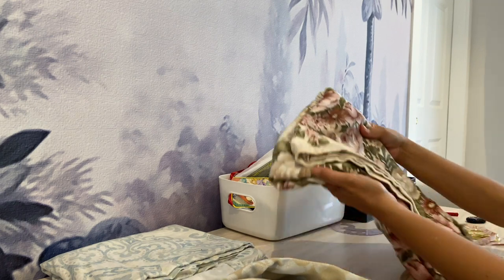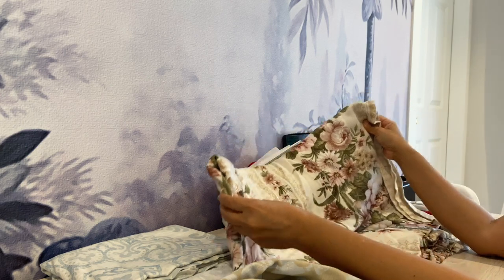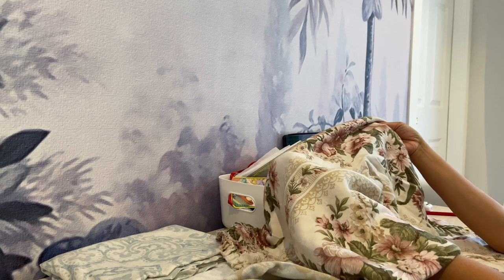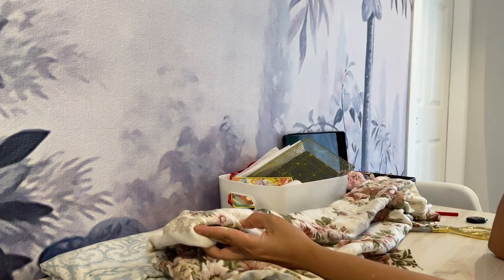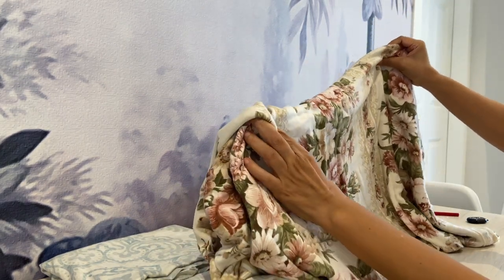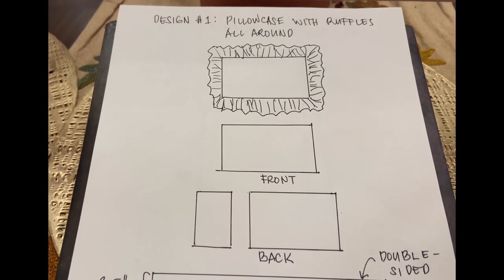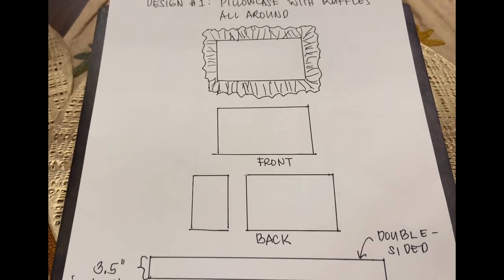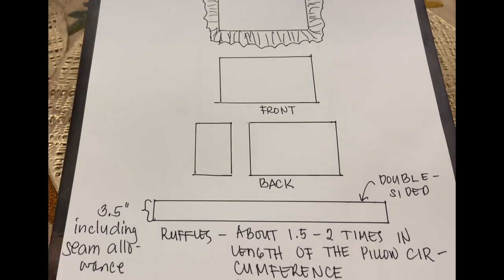This design is the same thing. It came with four panels of curtains and a bed cover with ruffles. I used two panels to make a long tablecloth. And since the bed cover doesn't have its own pillows, I'm going to make a pair of pillowcases with ruffles to match the design of the bed cover. Design number one is a pillowcase with ruffles all around, and we're going to be needing 4 pieces: for the front, for the back, and for the ruffles.